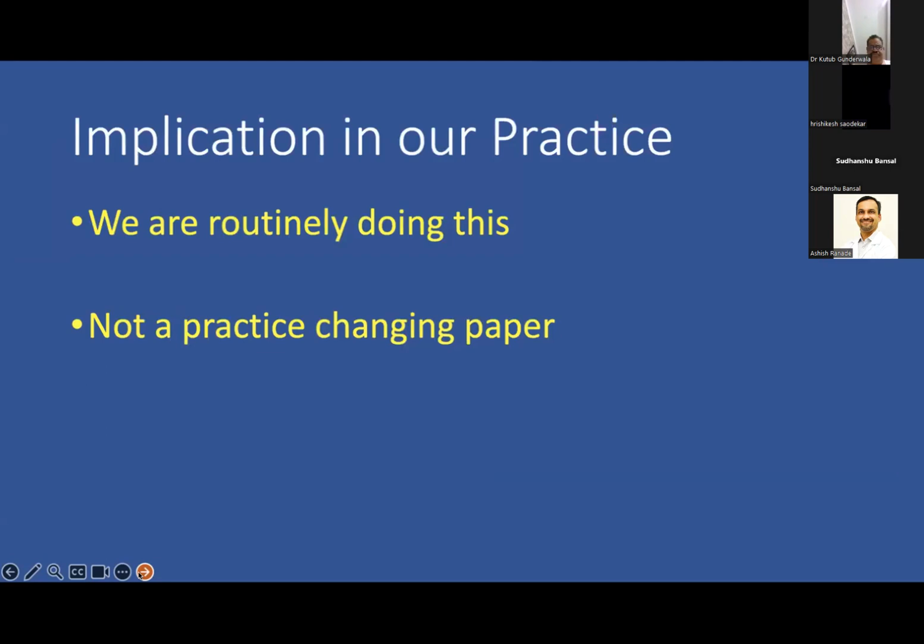The implication in our practice is that we are routinely doing this, and this is not much of a practice-changing paper.